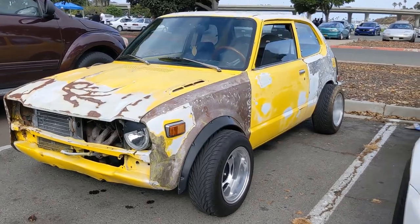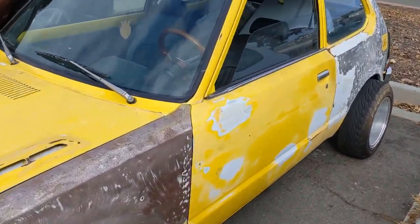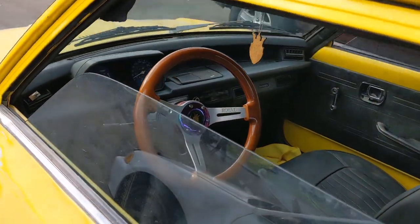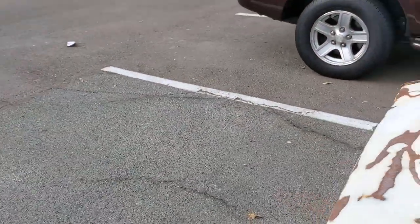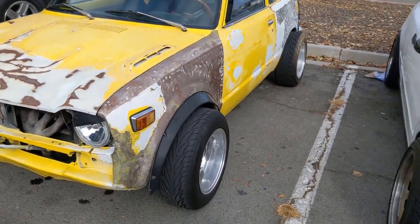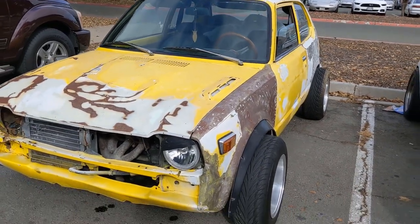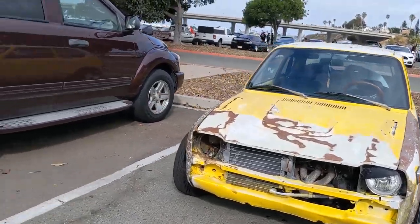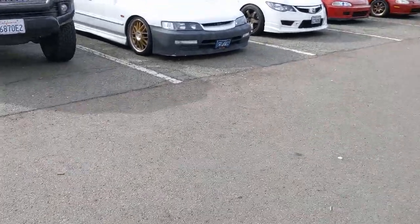This is a sick little CVCC, bro. See, so all the patina and all the little dings and dents that he's fixing and stuff, that gives it character, bro. And it looks pissed off. Is that the wagon? Yeah.